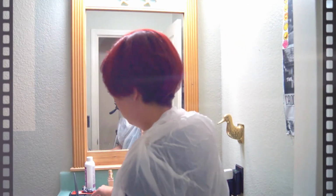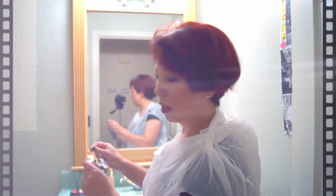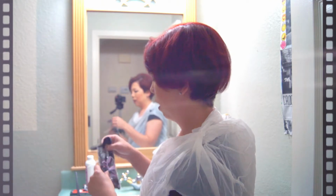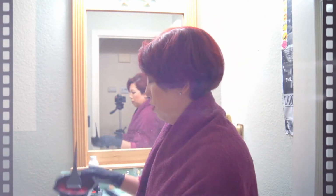Now I'm going to put my gloves on. I guess I should have put them on a little earlier, but it's kind of hard for me to get all this stuff in there. So we start.